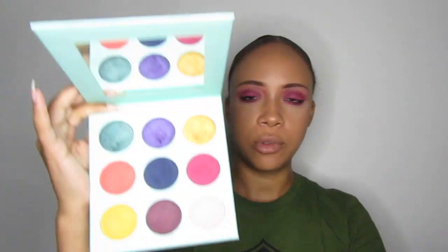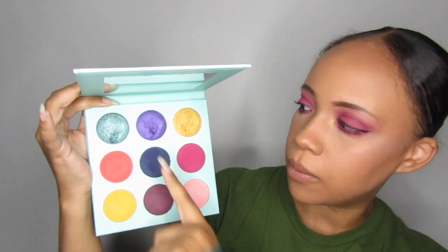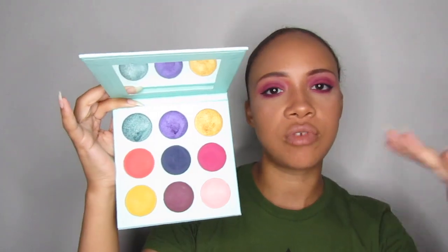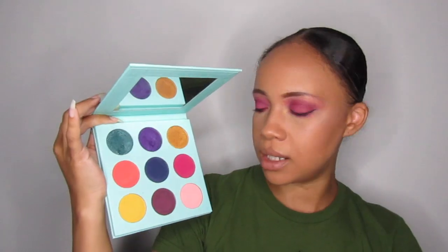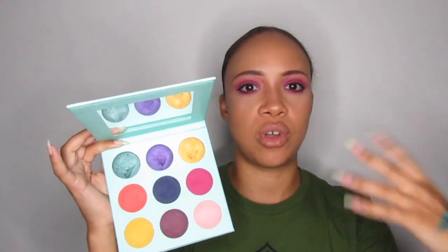I'm not too sure if you can tell, but here on this green and here on this purple, I had to rub it so hard that it basically started to crumble away. The payoff is really nice, but it's just a shame that I had to rub so hard in order for the shadow to come off on my finger with a decent level of pigment. So that is something to keep in mind if you did want to get this palette.